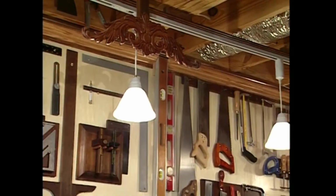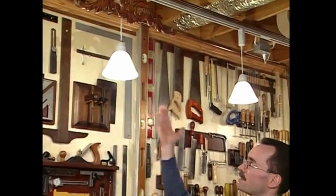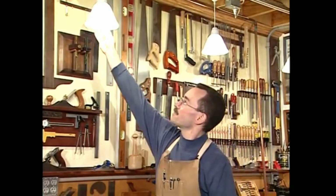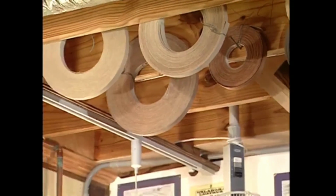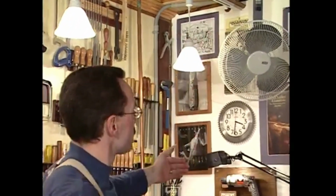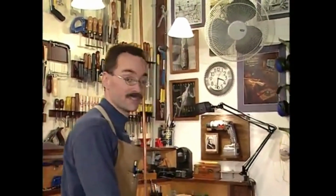Any shop needs good lighting, and above my workbench, I found these in a bargain bin at a home store. They were something like $5 apiece. It's just track lighting, and I figured, why not have something nice to look at? While we're up there, as you can see, I use my joists and ceiling for storage, not just for edge banding and jigs, but for something like a fan. That would take up a lot of floor space down there in the corner, and it used to do that before I bolted it to the ceiling.